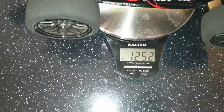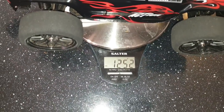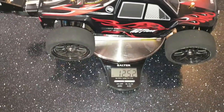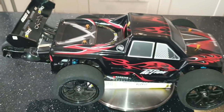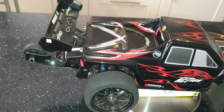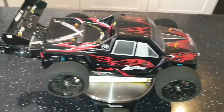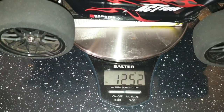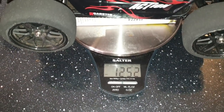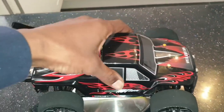There you have it, guys. That's what my car weighs right now. 1,252 grams. That's battery, gyro, GPS, lights, everything that's in there that I've fitted. The only thing missing is some body clips. I don't think that's gonna make a difference, but that's what we're working with right now with the speeds, guys. So yeah, you can see it's quite a heavy little car.